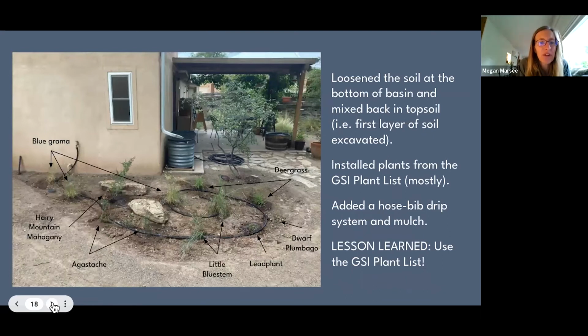The second slide here, I'm showing you the basin after it was planted. And again, I'm not sure that I really emphasized that we really followed the methods that Tess, Jim, Judith, and Hunter laid out in the residential rainwater harvesting videos. So after digging out the basin, we did loosen the bottom of the basin, about the depth of a pitchfork. And then instead of adding compost, we had reserved some of the topsoil from the basin and we just mixed that back in. Then we planted plants, mostly from the Bernalillo County Green Stormwater Infrastructure plant list. And Tess and Judith may want to talk about that a little bit more, but the lesson learned for me is that was just a really incredible resource to help us do better and be more successful with the plants that we planted.